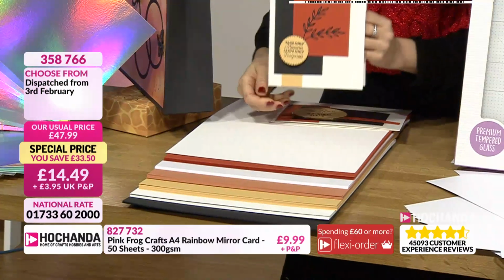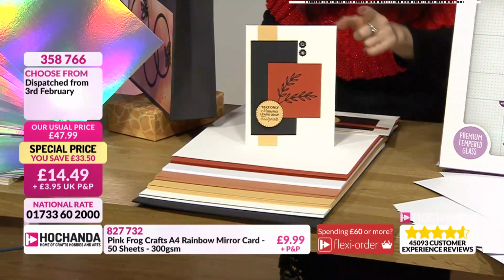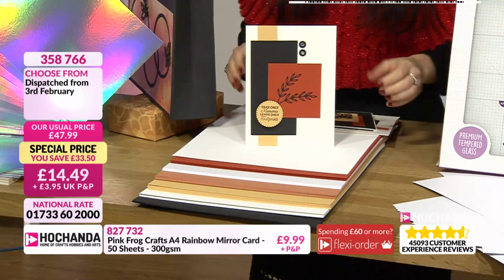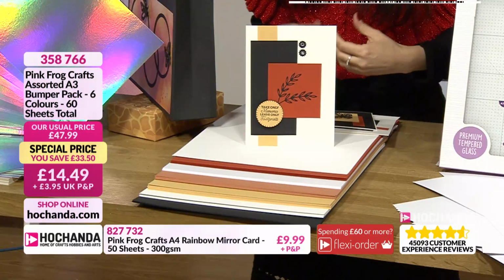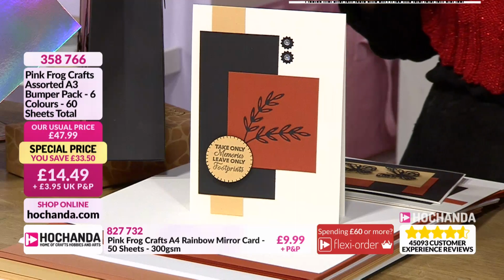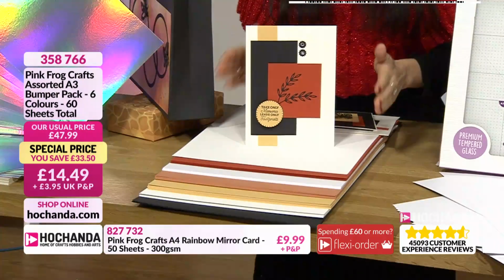Oops, I knocked a sample there. I absolutely love that card because it shows you that simplicity, but the richness of these colors, how well they blend together, and this is what you are getting. 60 sheets of beautiful cardstock that works together.